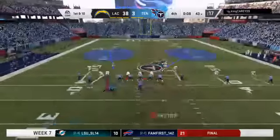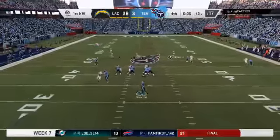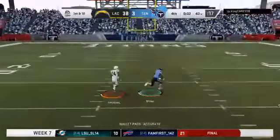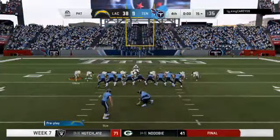On first down, it's Newton. This will be caught by Brown. And a little bit of a consolation prize there. He's into the end zone. Won't win him the game, but they do get the score with all zeros showing.